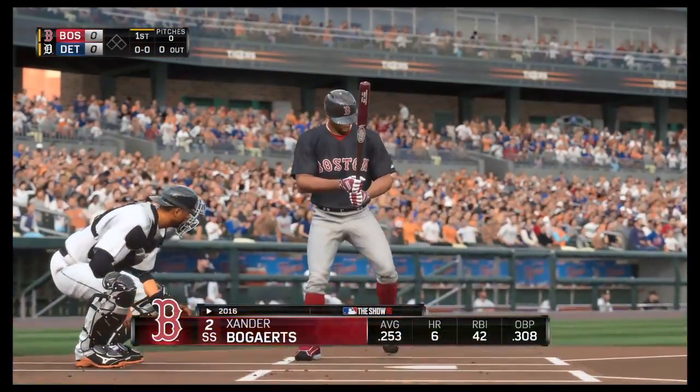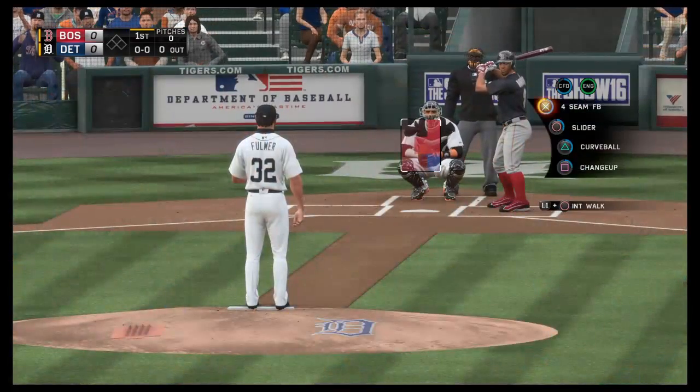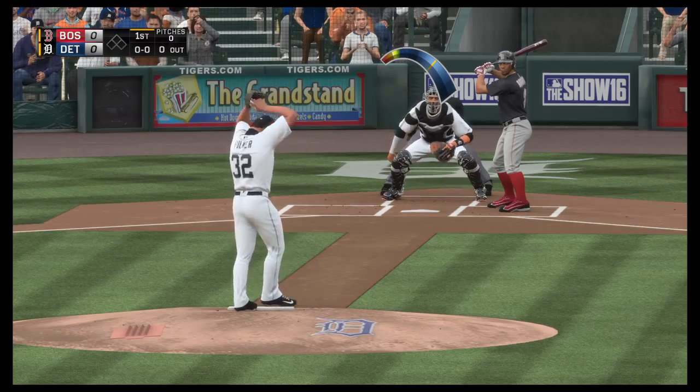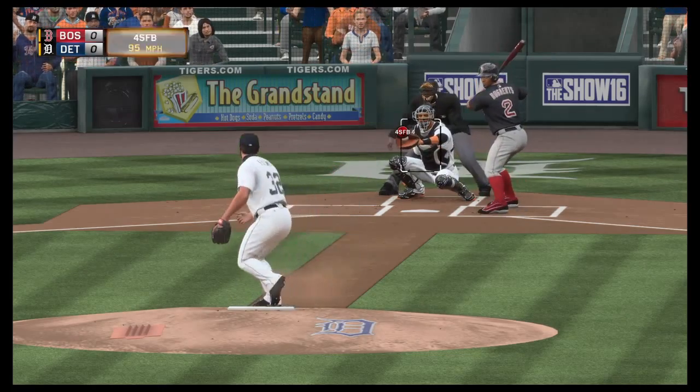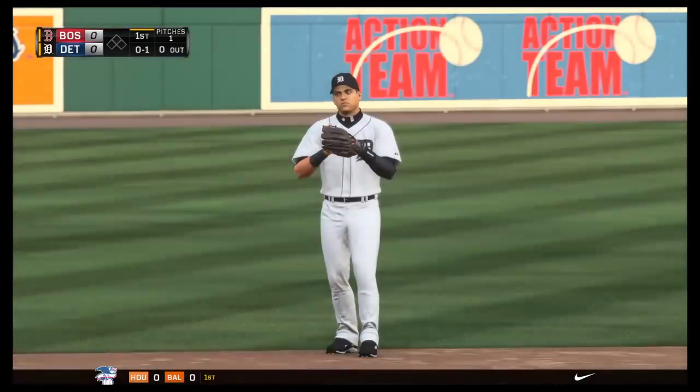Xander Bogaerts heads for the batter's box, and we are just about ready for some evening baseball. Number 2. Second of 4 here on a Friday night as the game's first pitch is taken for strike 1.